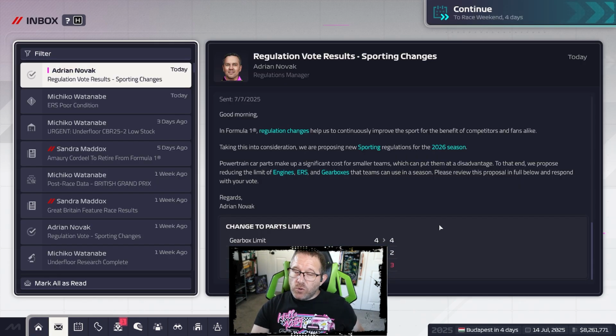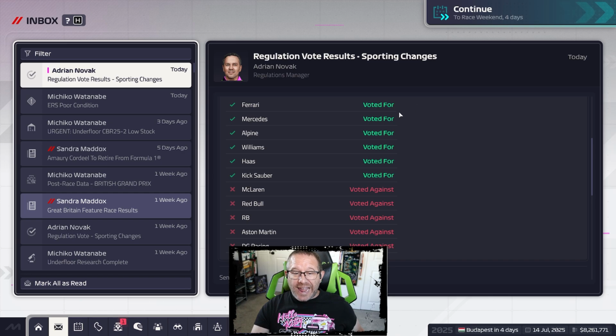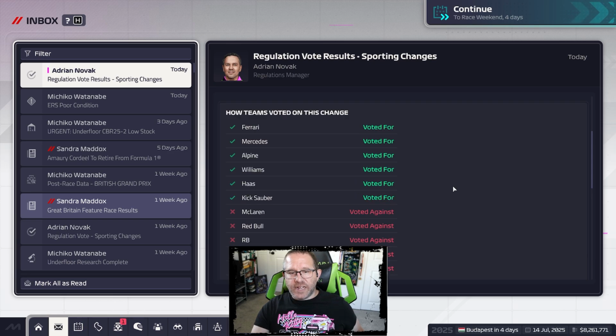There has been a vote on a change to parts limits for next year. No change to the gearbox or ERS limits, but a decrease of 1 in the engine limit, so from 4 to 3, and with a 6-5 vote, it has been decided that it will happen. So we're going to lose an engine for next year, which means we're going to be taking a penalty and a $5 million hit times 2, so a $10 million hit at some stage during the season.